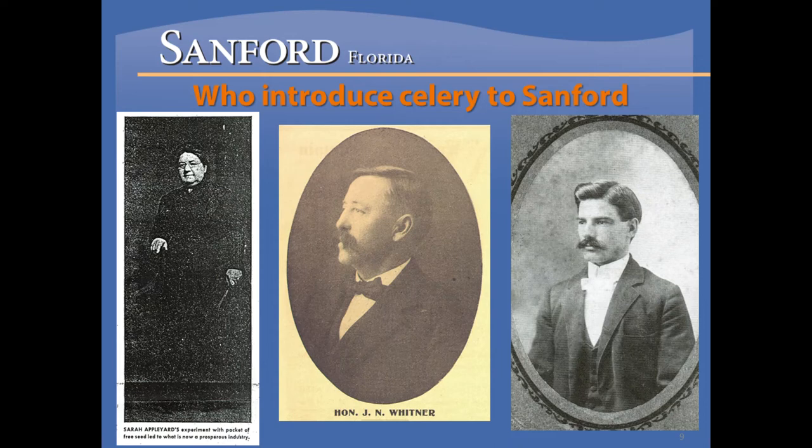And the story goes, at that time, apparently congressmen gave you seeds of all different plants that you can just grow in your backyard, and it was kind of a good campaigning technique. And everyone just used the celery seeds for seasoning because, like, it's not going to grow in Florida. Celery grows in Michigan. Everybody knows that. But apparently, she planted it, and it grew like gangbusters. And everybody saw it, like, oh my gosh, you can grow celery here. And through her garden, it changed our industry in Sanford forever.